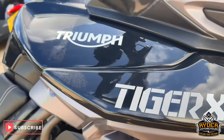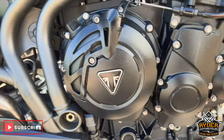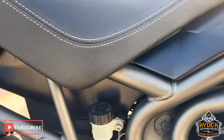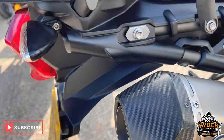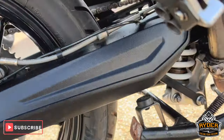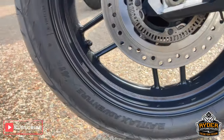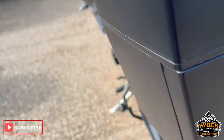All the panels on the right hand side are in nice condition. All the engine casing's nice, as is all the frame. You've got the added benefit of having an Arai exhaust on there. You've also got the centre stand. All the swing arms nice, as is the rear wheel. Of course, we've got the Triumph top box on there.